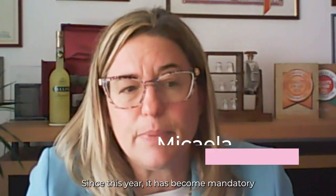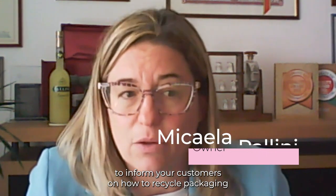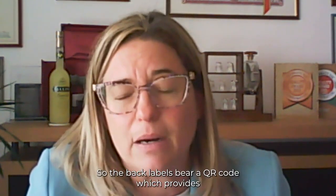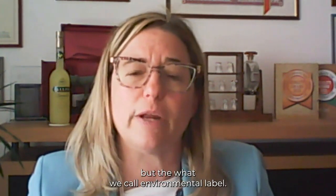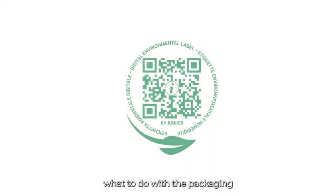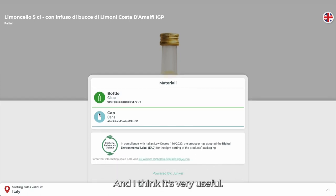Since this year it has become mandatory to inform your customers on how to recycle packaging of food in the food industry. So the back labels bear a QR code, which provides a number of information to consumers, including the list of ingredients, including the calories, but also what we call an environmental label. So this information of how to recycle, what to do with the packaging once the consumption is finished, is included in this back label. And I think it's very useful.